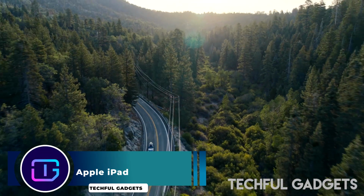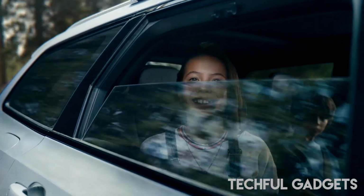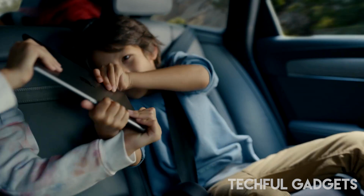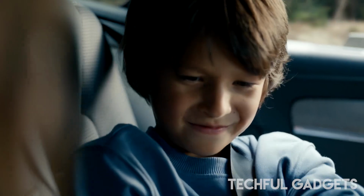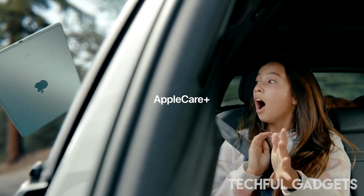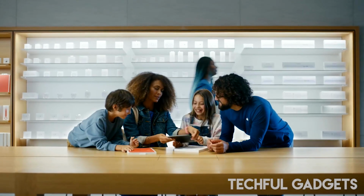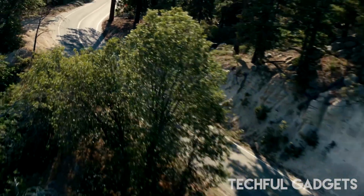Apple iPad, 10th generation. Much like the AirPods, the iPad is an all-around great tablet choice for most people. If you're unsure what kind of tablet to get, you can't go wrong with an iPad. This particular generation features Apple's A14 chip, a 10.9-inch Liquid Retina display, 64 GB of storage, Touch ID, and more.